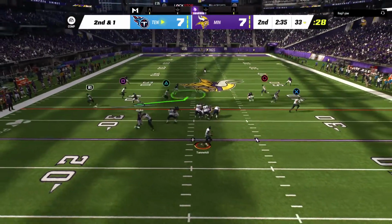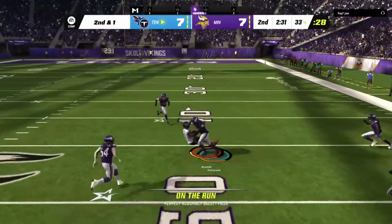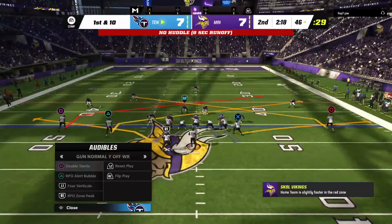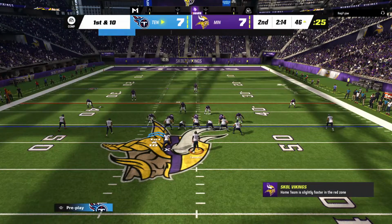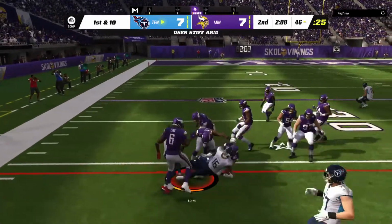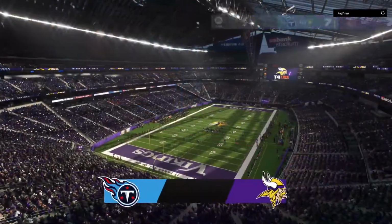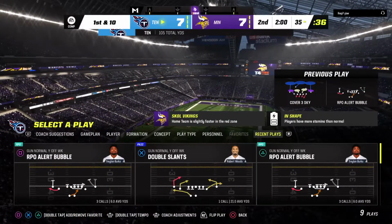On 2nd and a yard, Tannehill. And the open receiver, it's Robert Woods. And he'll be taken down, but not before they work it across midfield. That's caught. Left side, it's Burks. And he's got this down to the 35. We've hit the 2-minute mark of the first half. All knotted up at 7.